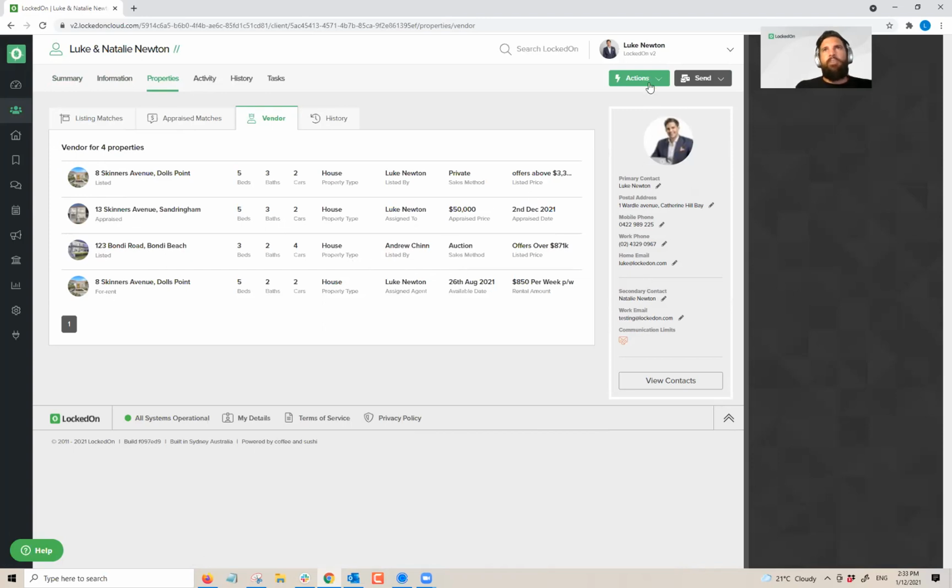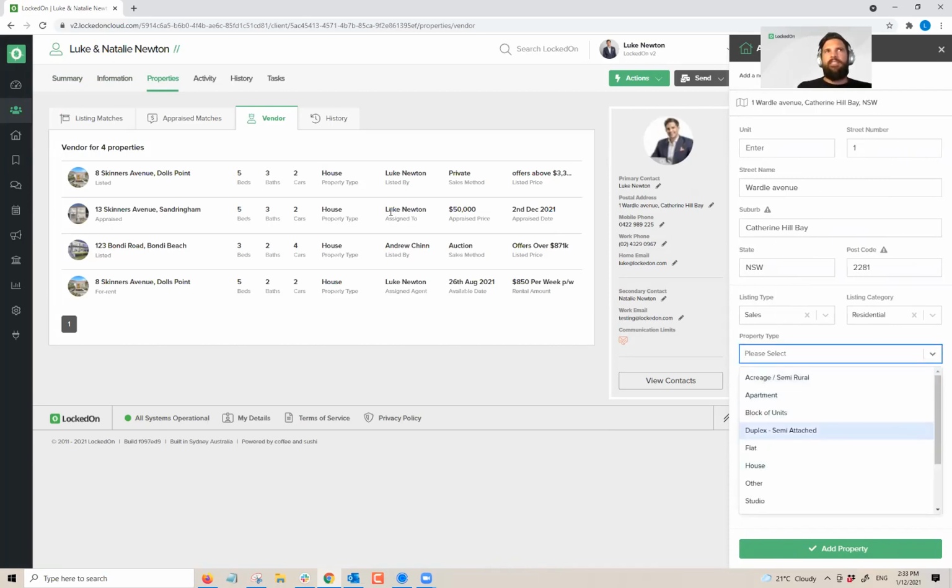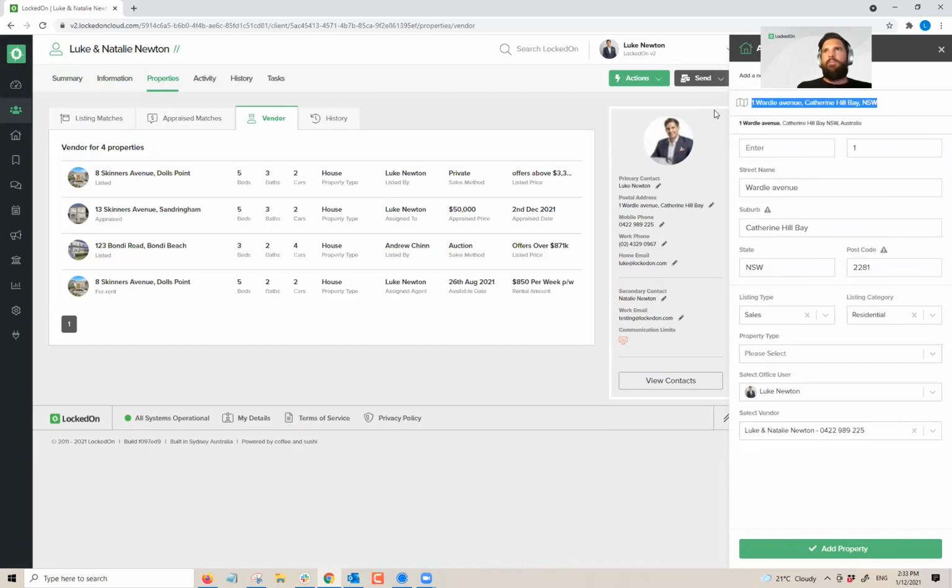To add a property to them, you go to actions and select link property, and you can create a new property against them. It will load in the postal address. If it's not the postal address of what they own in your area, they could live in, for me, Queensland or New Zealand and have an investment property here. I can put in that investment property address and select what type of house that is. So for the example today, what I'm just going to put in here is 12 Skinners Ave, and we'll put that in Dolls Point.